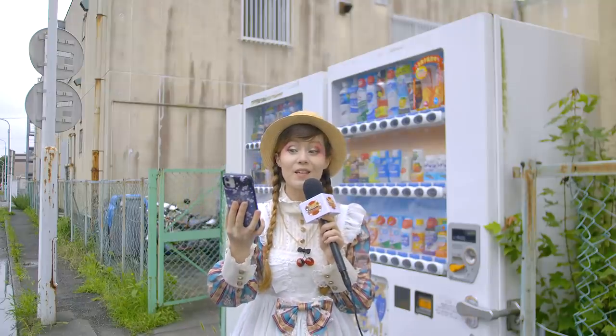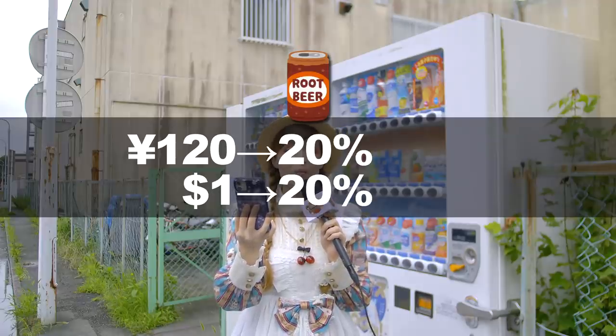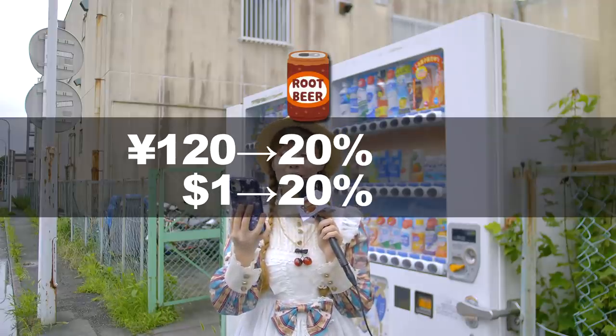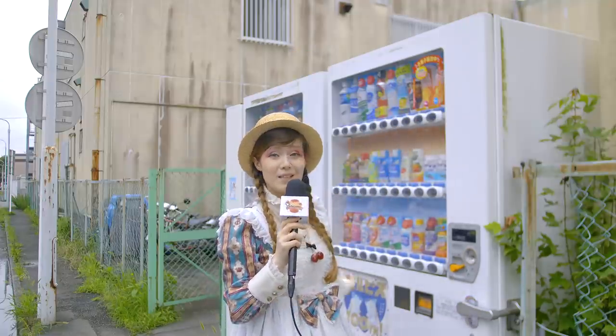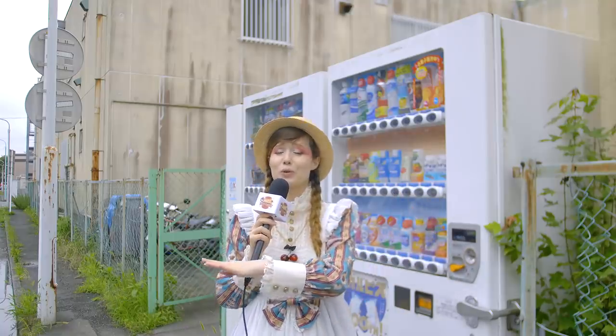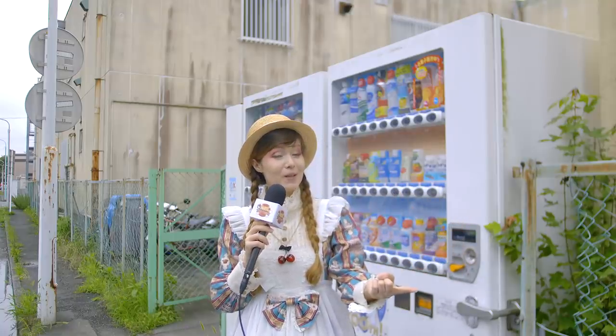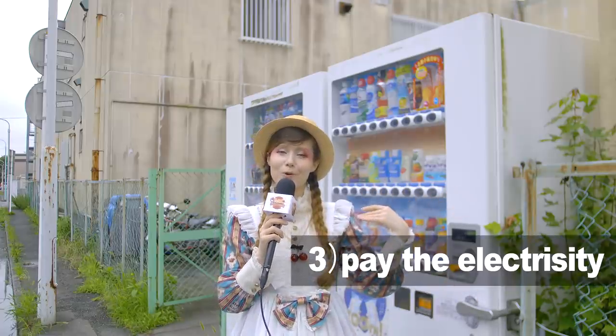So let's have a look at this. So for example, 120 yen is the average price. So 20% of that would be 24 yen. That's the profit of the owner. All the maintenance will be handled by the vending machine company, so the owners don't have to do anything. Just give up a little bit of land and pay the electricity. That's it. And the money can keep rolling in.